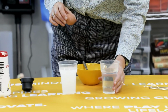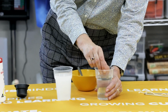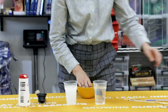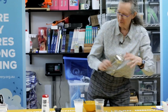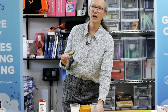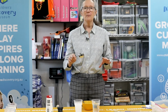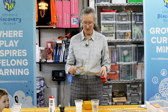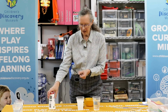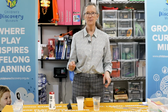Now grown-ups, it might be an idea for you to hold the cup so it doesn't get bumped while the children are carefully putting the egg into the water. And then you might like to use a spoon to help get the egg out. And once again, grown-ups, if you hold the cup. So before you try the experiment though, make sure that you have a guess what's going to happen. So it's just cups of water and 1/4 cup of salt poured into one and given a little stir.